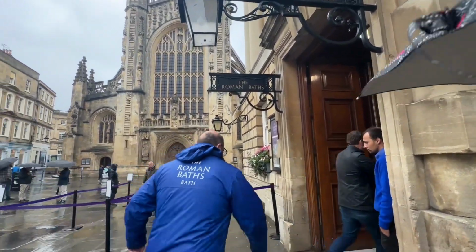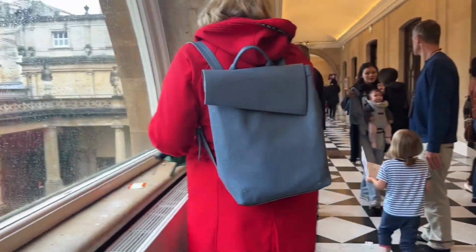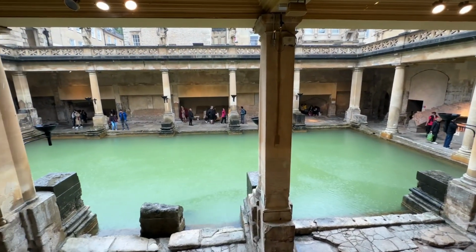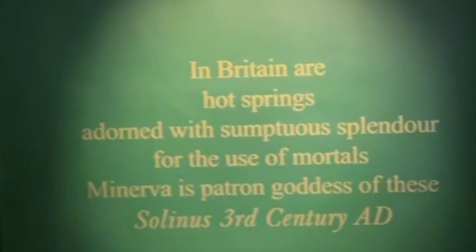So now we are going to enter the Roman Bath Museum, and we're going to dive deep into the history and culture of this incredible site. We are now on the second floor, so from here you can go outside. There's a balcony, so you can have an aerial view of the spa. You are not able to go out because it's raining. So now let's check the museum and the Roman spa.